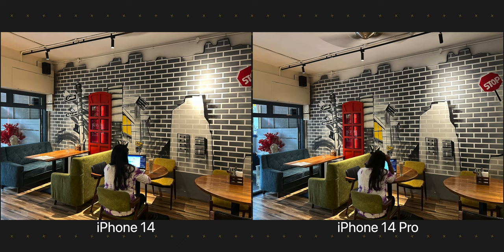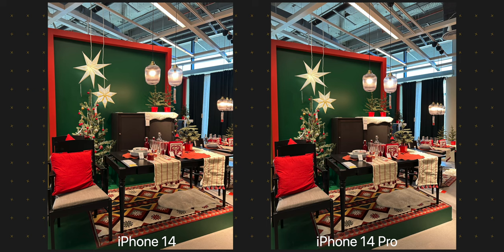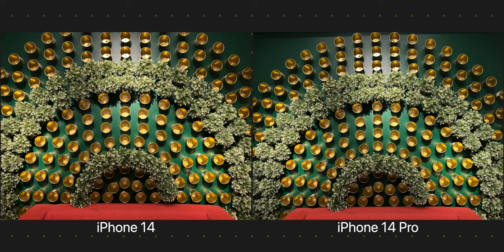These are indoor daytime shots, and again, we see both the phones doing a very good job with the details and overall colors of the scene. Speaking of the colors, other than in very few shots, they look mostly similar from both the phones. Yes, the colors are a bit more saturated compared to how things looked in real life, and there is also a good amount of contrast in both the images.